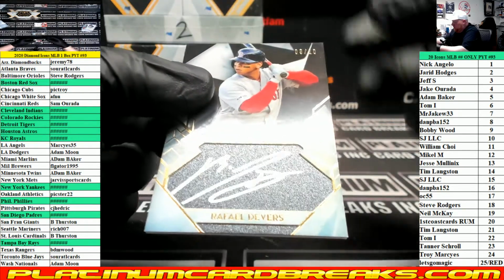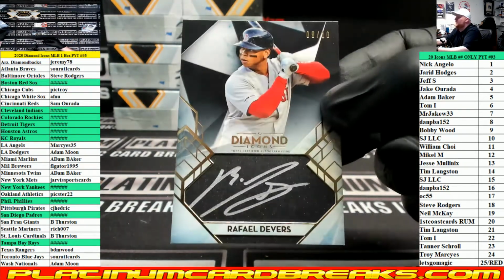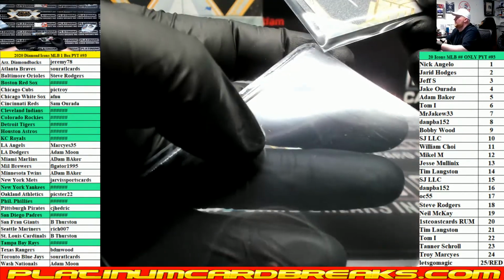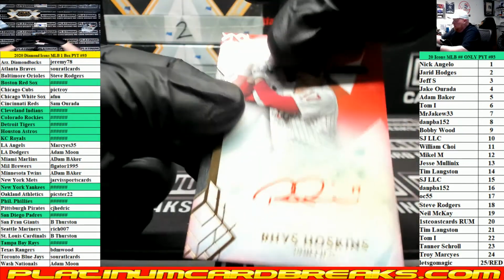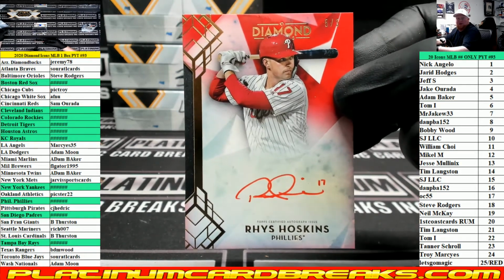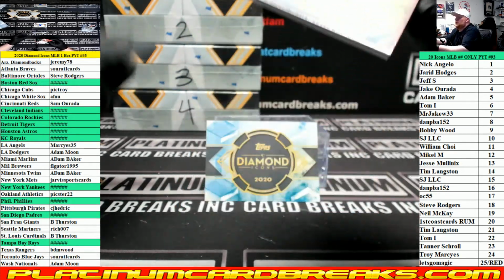We have Rafael Devers, Red Sox, numbered 9 of 10, Bobby Wood. Oh, wow. 1-1 coming right up here. Reese Hoskins, Phillies to 5, 5 of 5, red ink. 5 spot goes to Adam Baker.